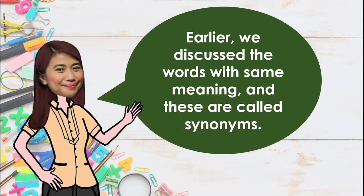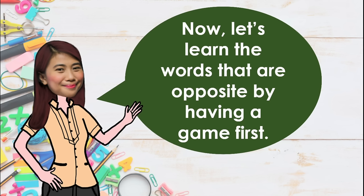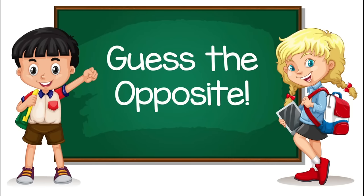Earlier, we discussed the words with same meaning. And these are called synonyms. If there are words that are synonyms, there are also words that are opposite in meaning. Now, let's learn the words that are opposite by having a game first. Guess the opposite.